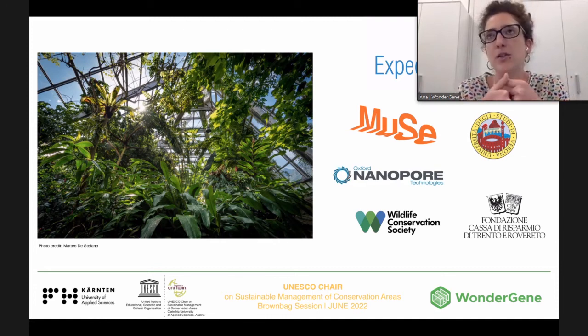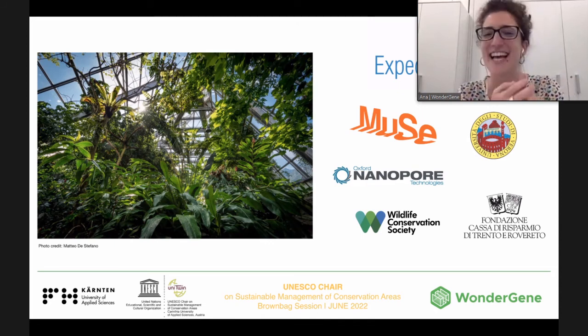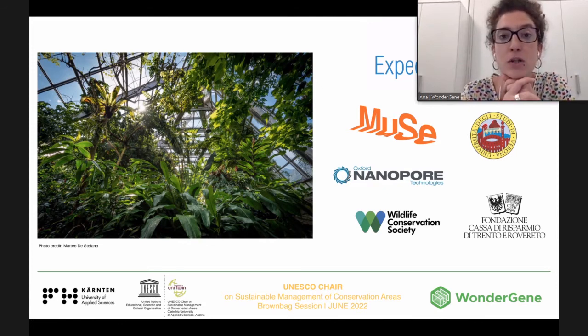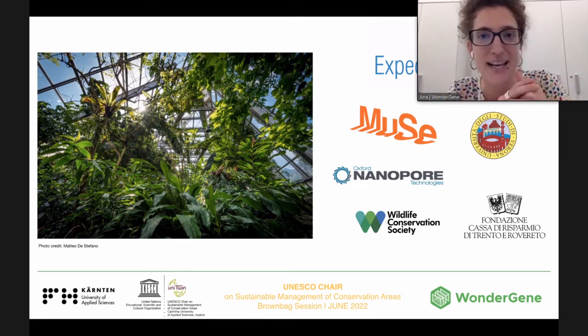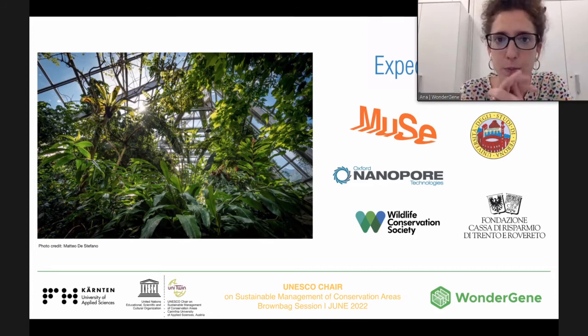Obviously, also, in a tropical forest, compared with a traditional molecular lab, you don't have electricity. Most of the equipment needs electricity, and also most of the reagents need to be in the fridge or in the freezer. So yeah, these were the 3 parameters that we had to work with.